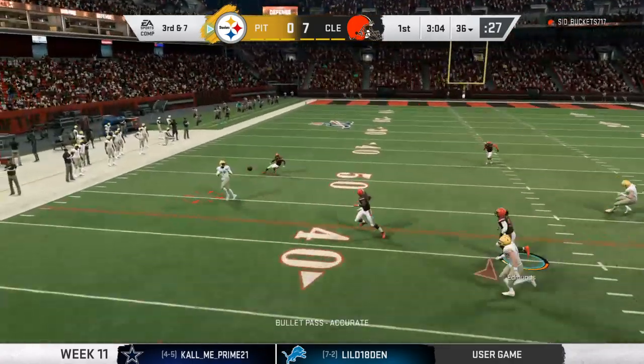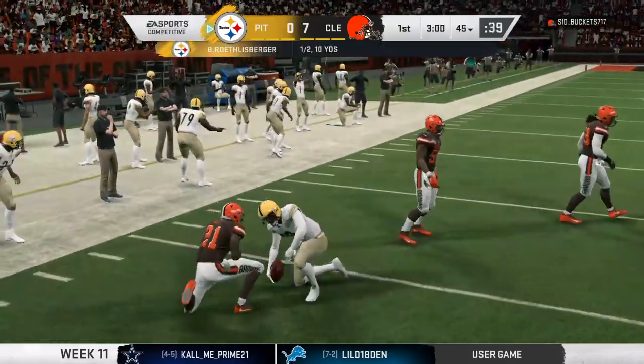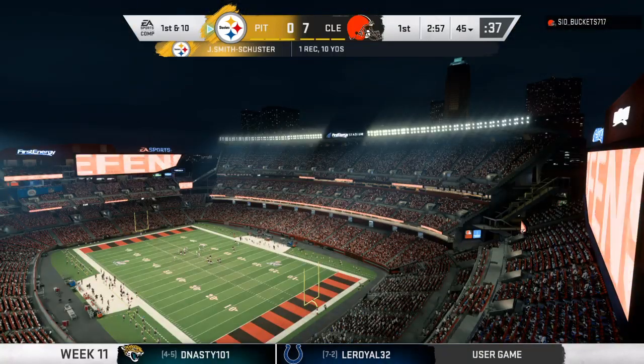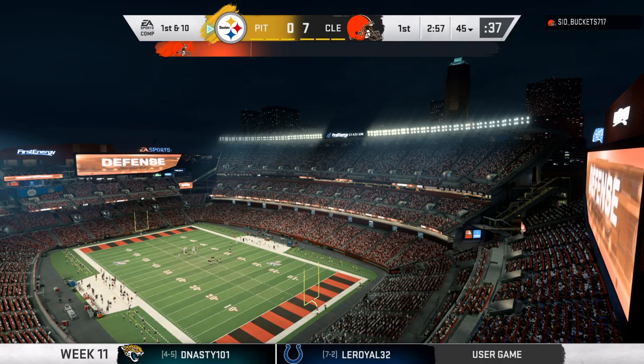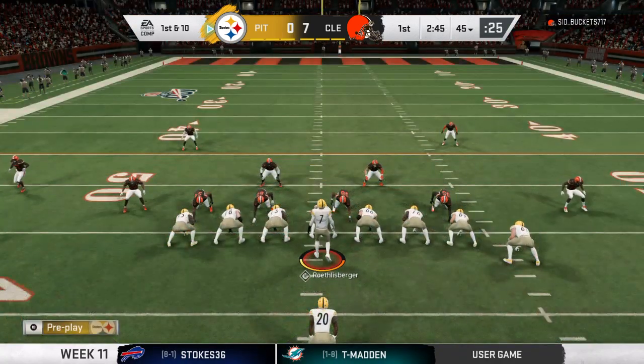On 3rd down, Roethlisberger. Open man, Smith-Schuster, it's complete. And brought down, but not before reaching the 45-yard line. A gain of 10, good for a Steeler first down. First down, Pittsburgh.